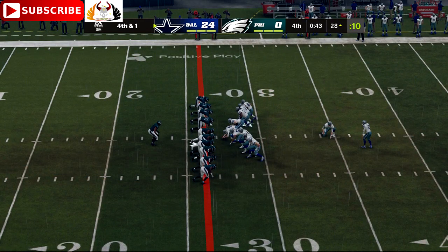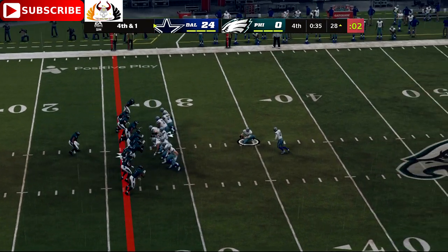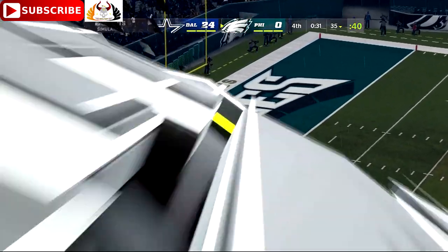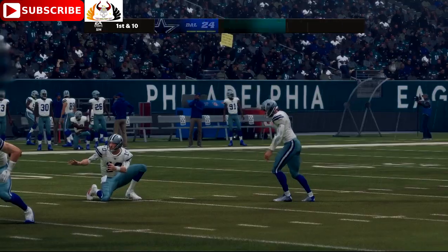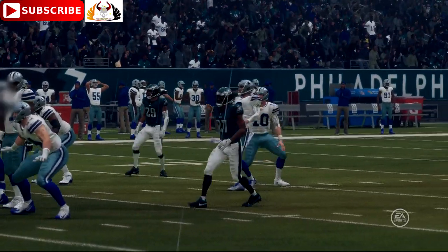So out comes a field goal team now for the 2nd time here today. He made his first attempt, this from 45. And that is not going to get there. Oh, he missed it short. It's no good. And this score will stay right where it is.